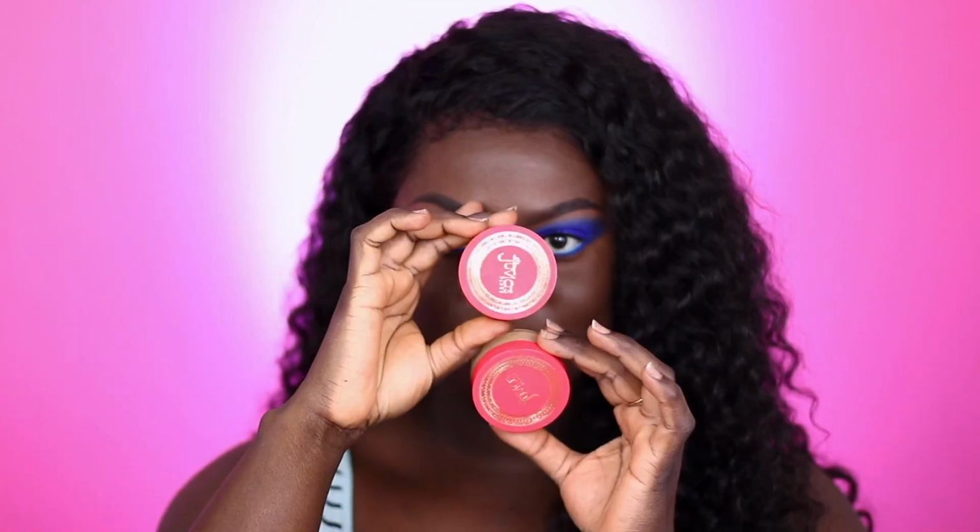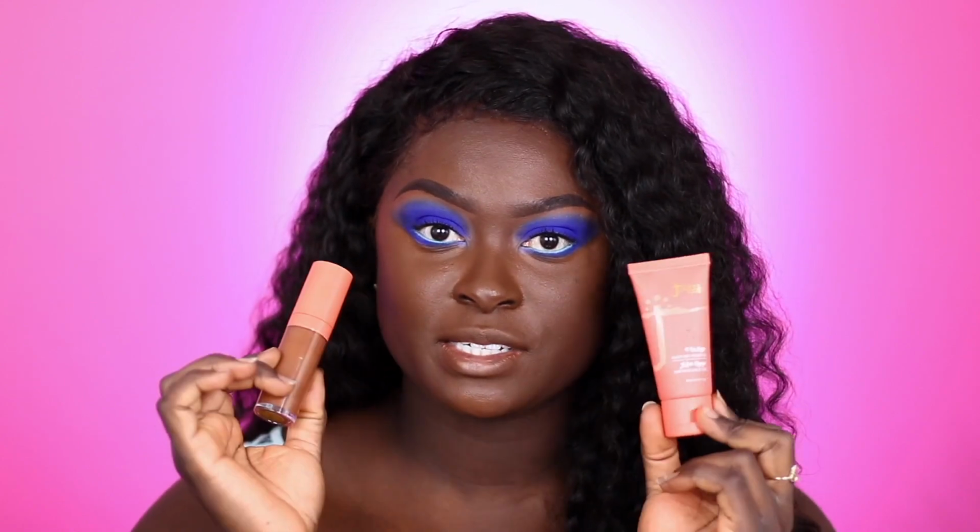Okay, so we're gonna take a look at the new JUVIA'S Place I Am Magic Loose Setting Powder. So if you didn't know, JUVIA'S Place released complexion products a little bit ago. They released the I Am Magic foundation and the I Am Magic concealers.